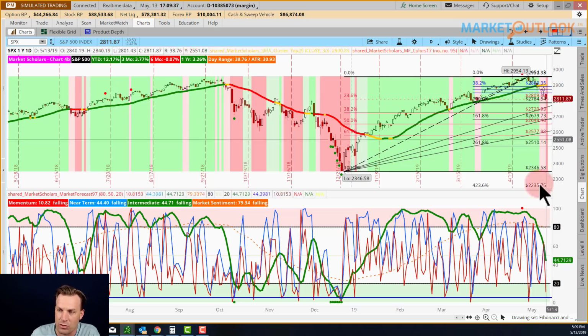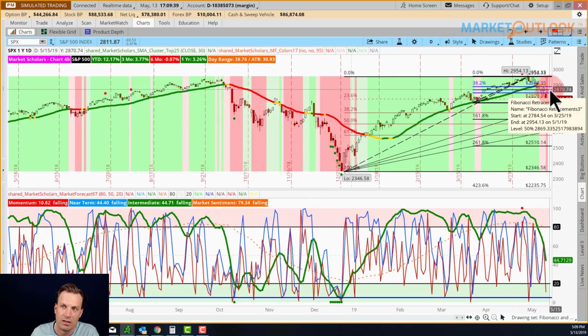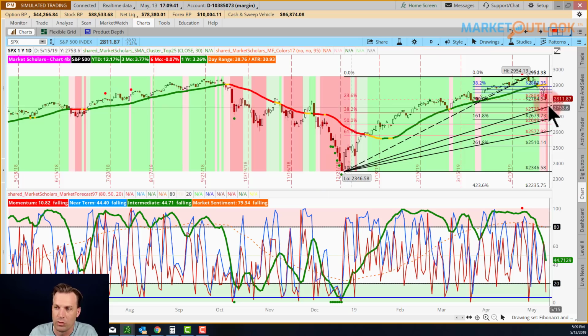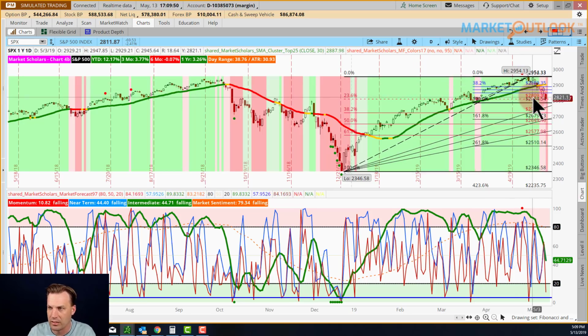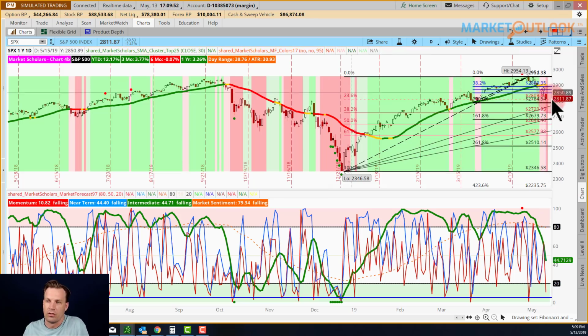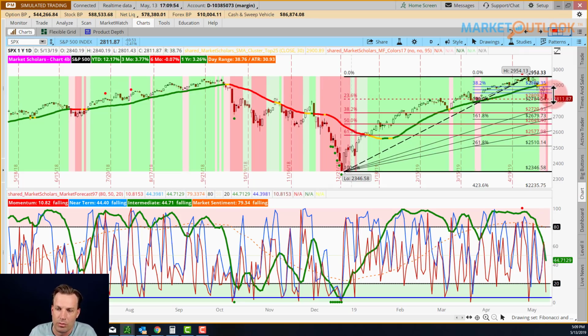So don't be surprised if we trade, at the least, between there and here, 2800, and this blue line up here, which is the Fibonacci retracement of this last near-term rally that we finally broke through. That's the area I think we'll be going up and down in, similar to how we did over here as we head towards the end of the month.